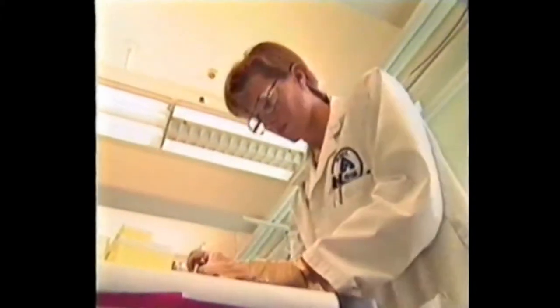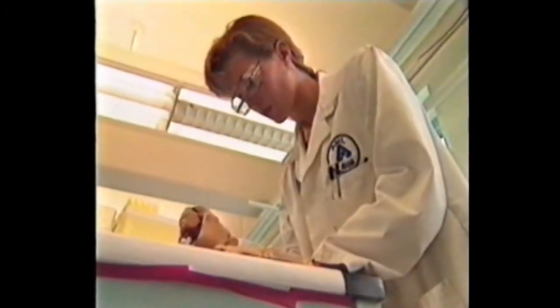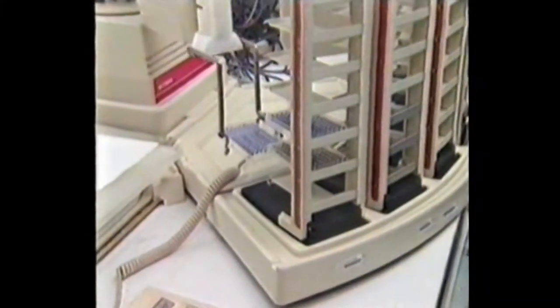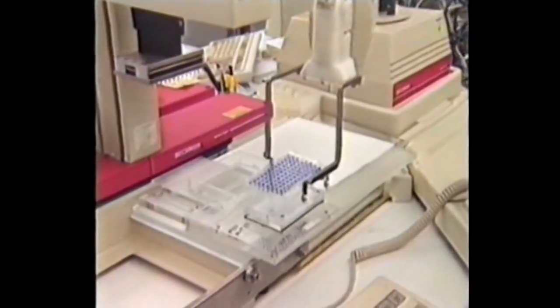In order to reach this goal, we need to vastly improve our ability to sequence DNA. Several public and private research institutions are working to devise new sequencing techniques. In a recent program, we told you about another Department of Energy-funded research institution working in this area.